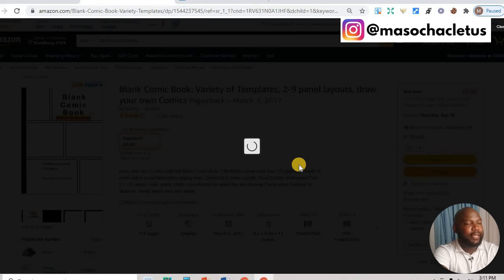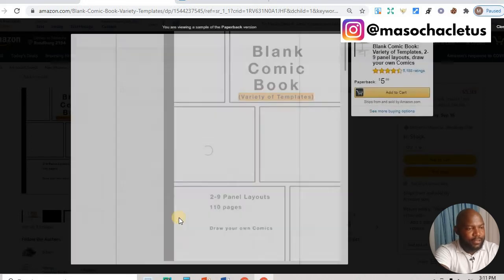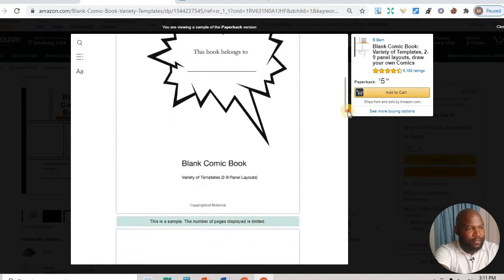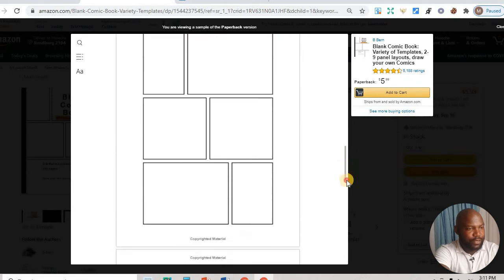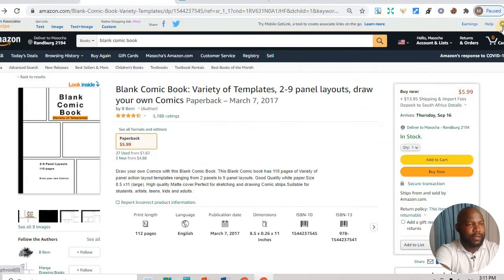Let's see the interior. The interior has 110 pages. There it is. Very simple to design this, just boxes where people can draw and write. Very simple, guys. These ones are selling very well on Q4.